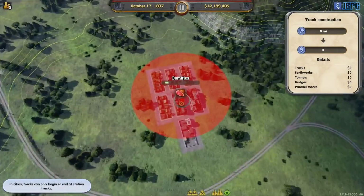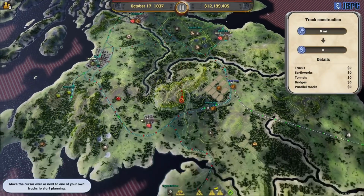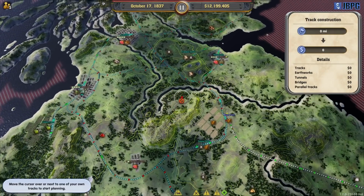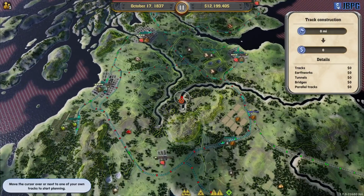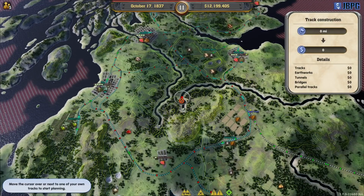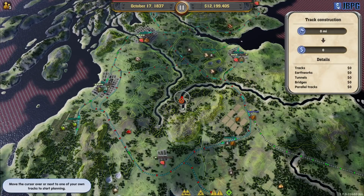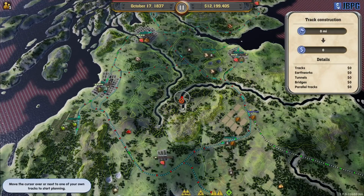I'm wondering whether or not to go into Dumfries, and I think I'm going to bypass Dumfries. I'm going to run through this mountain as well, and then the line will split at this point, and then go off to Edinburgh, and then go off to Glasgow. But this is where it gets tricky. If I'm trying to do a split, I'm going to have my lines converge before I then split and have them separate out again at that point.